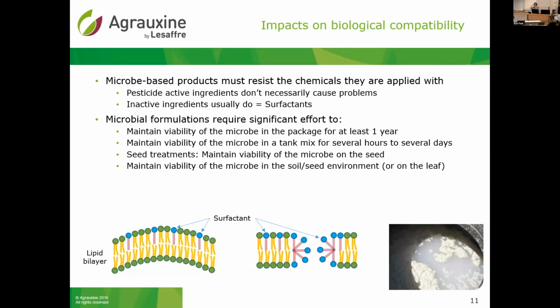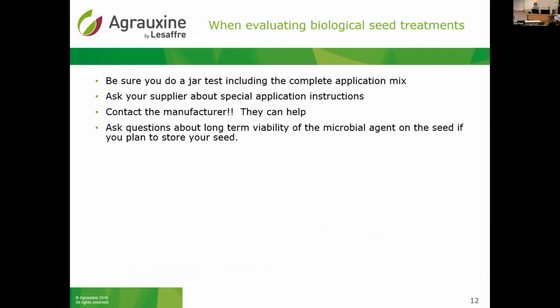These are some of the biggest things that we think about as we're formulating biologicals, and they are things that, as end users, are also important for you all or your customers to be thinking about. I've just listed some things here which I think should be either listed on the label or something that people should probably know. Doing a jar test to test for compatibility will show you if that mess in the tank might happen. Your supplier should be able to know if there are any special application instructions.